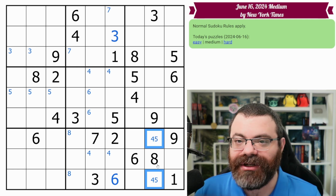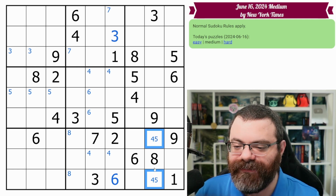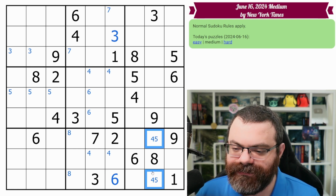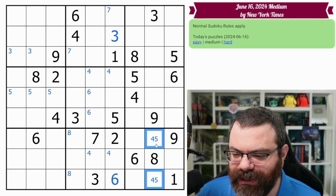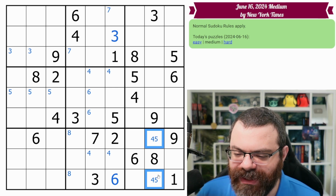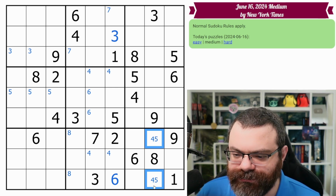You can sort of see the logic, right? We need a cell for 4 and we need a cell for 5. These are those cells. There aren't any other cells that can do it for either 4 or 5. Okay, so that's a hidden 4-5 pair. And what a hidden pair does is it removes other options from those cells.